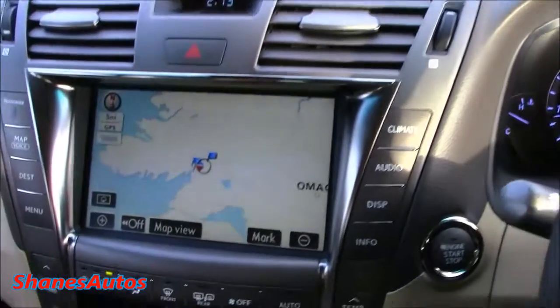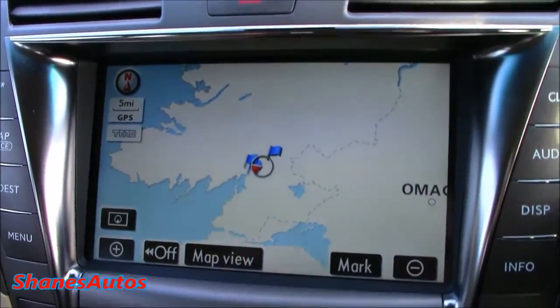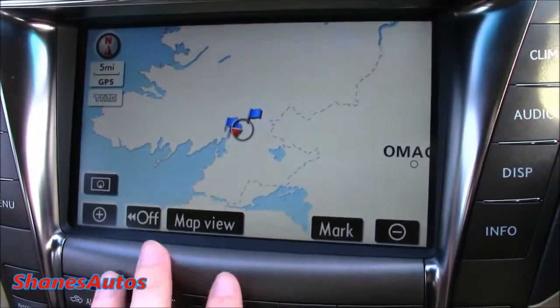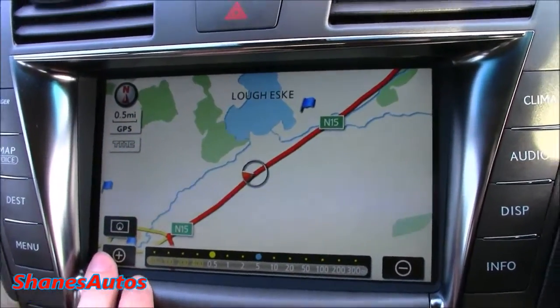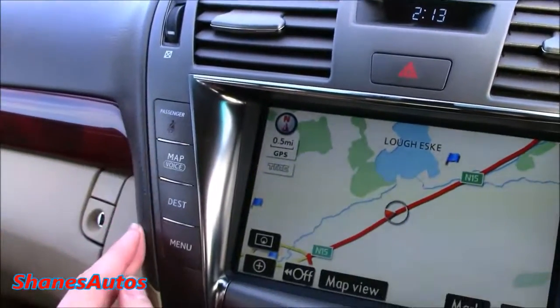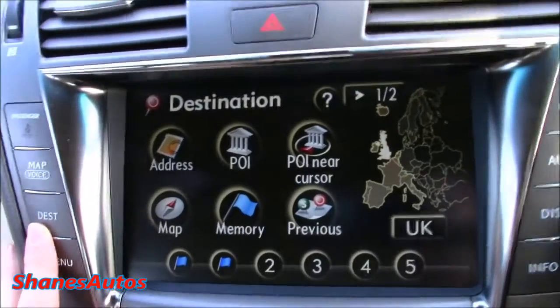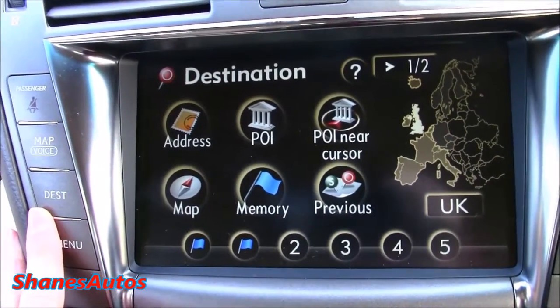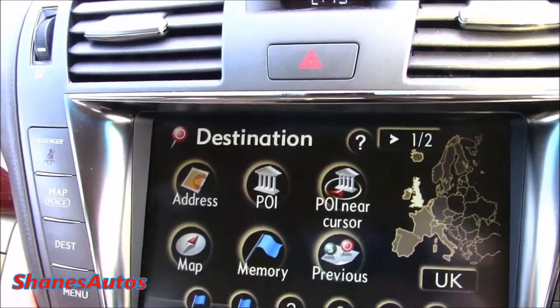So coming over here to the multimedia, as you can see, it has a very large touch screen. And of course it's got satellite navigation, all your basic controls here, you can zoom in and out of the map for example. Very good quality. And you've got all your controls here, so for example you can set your destination if I just click this. You've got points of interest, memory, going to the map itself, previous destinations or enter an address.